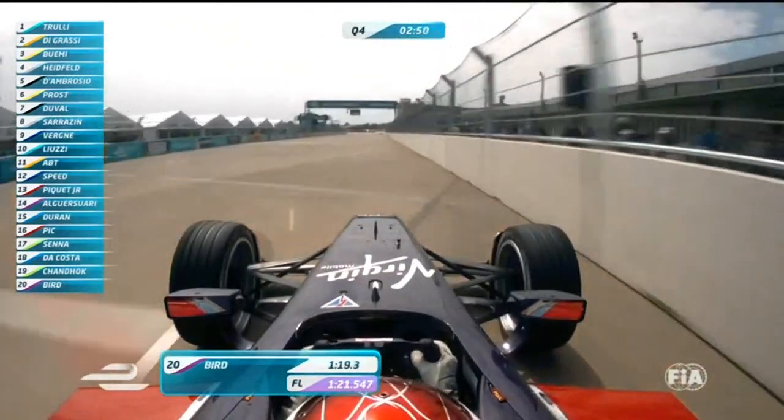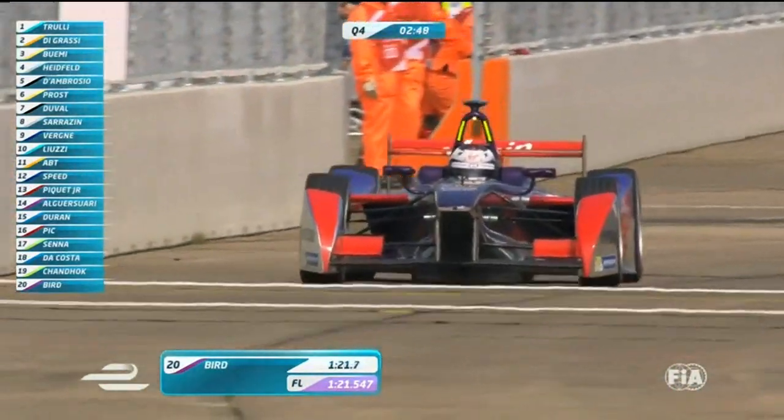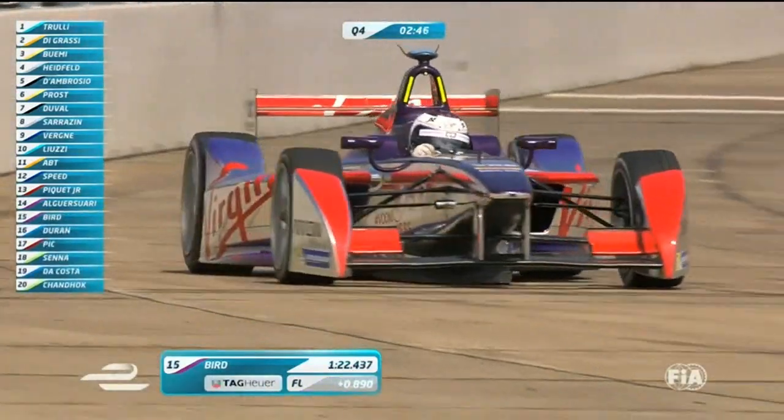Runs out towards the wall. Across the line comes the Englishman. Where's this going to put him? It's 15th place. So it's 14th and 15th for the 2 Virgin cars.